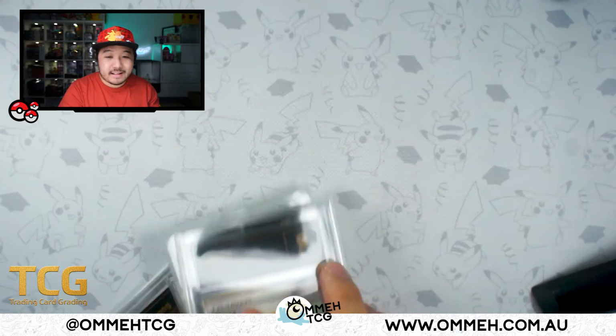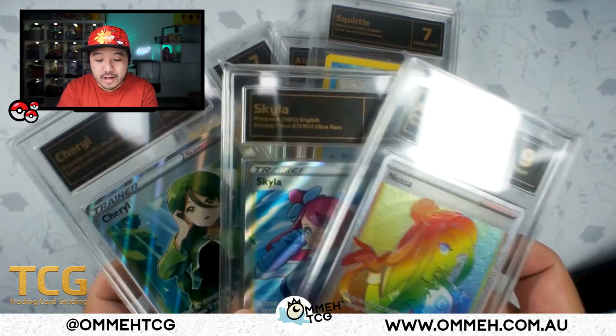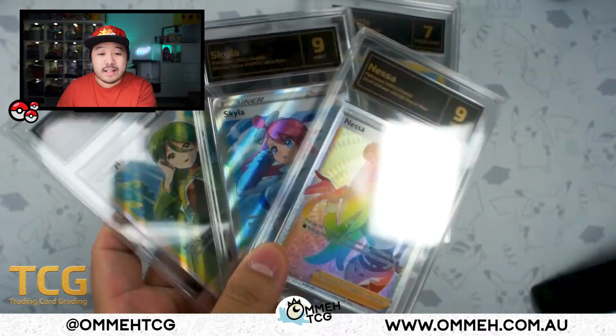Okay, so our trainers, we've got everything there. We've got the 9 Nessa, we have the 9 in the Skyla, and we got the 8 for the Cheryl, which is really good. We've got the lowest out of all of them here being the Squirtle at 7 with the Belzong at 7, and we also have the Alakazam at a 9. But my day has been absolutely fulfilled.